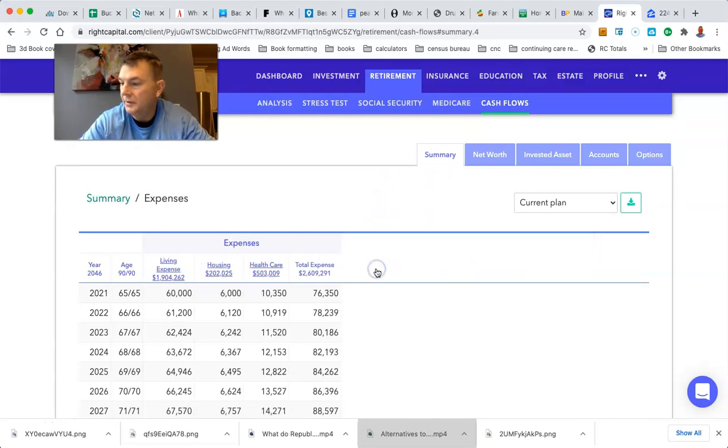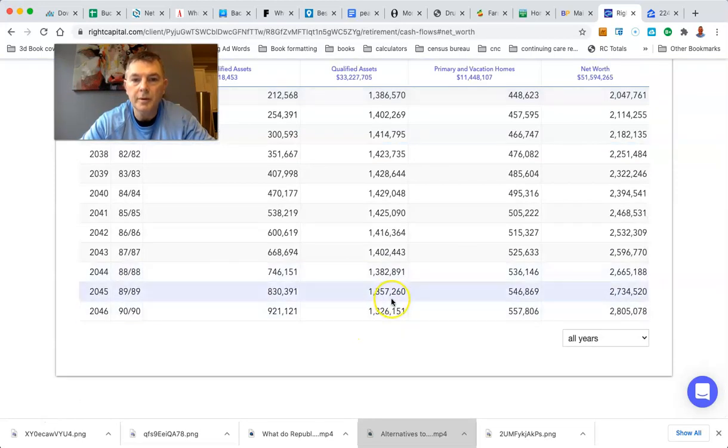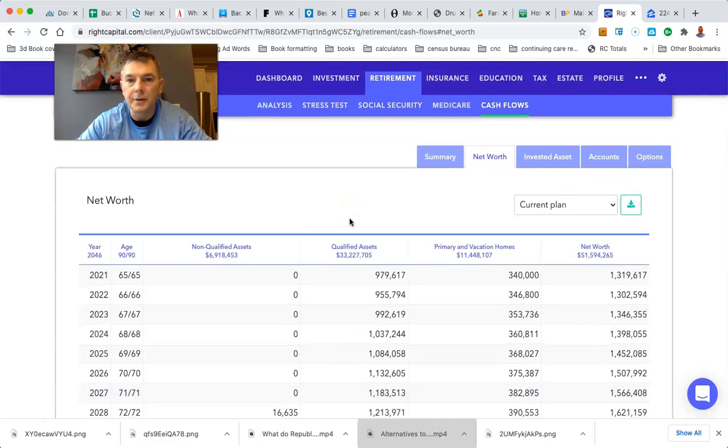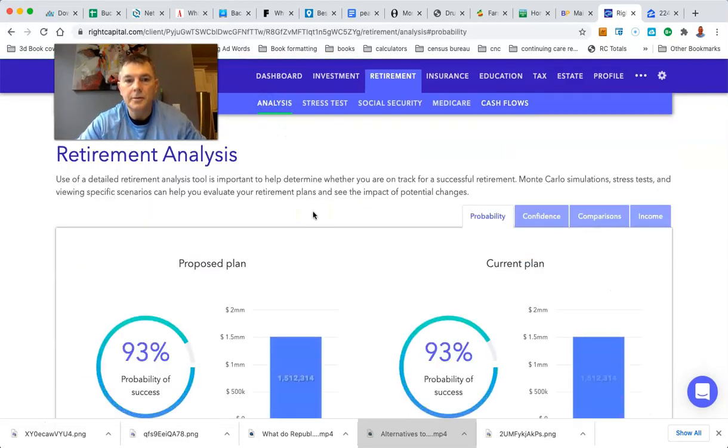Let's go to expenses. Healthcare will be 503 in healthcare. And then we're going to go to net worth, and they're leaving 1.326 million, and then 921 tax free. Okay, good. So you can see here, 2.805. Interesting.